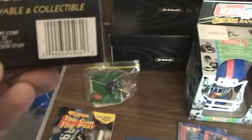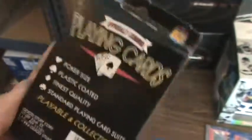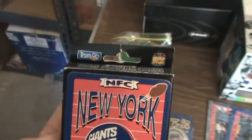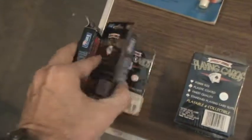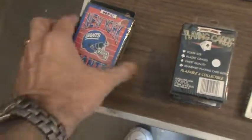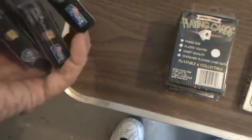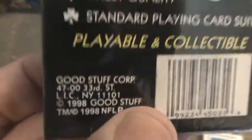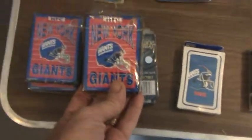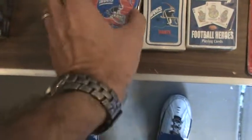Here's a pack of playing cards. You can see they're from 1994. That's the back, and there's the front. New York Giant playing cards in 1994. There's actually 3 of those, and they're all still sealed. I stand corrected, 2 have the plastic. 1 does not, but it still looks sealed. Now this is interesting, this next stack looks exactly the same, but they're from 1998. They look nearly identical, and there's 3 of those.